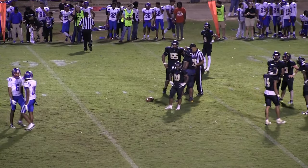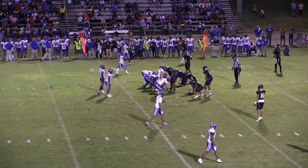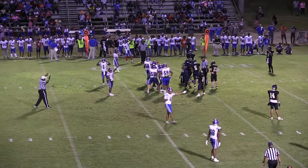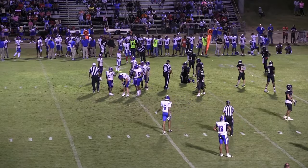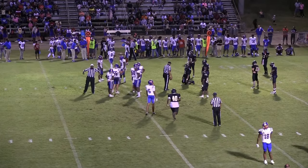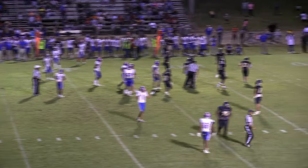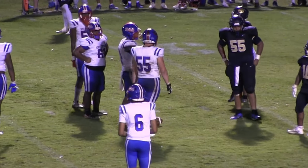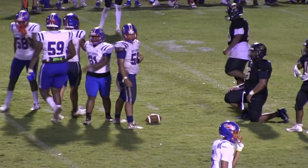Brings up second down and 7 yards to go. Got a flag on the play. I believe it's going to be offside. Offsides against the Panthers. Gonna cost us 5 yards. Makes it second down and 2 yards to go. 7 minutes and 45 seconds remain.